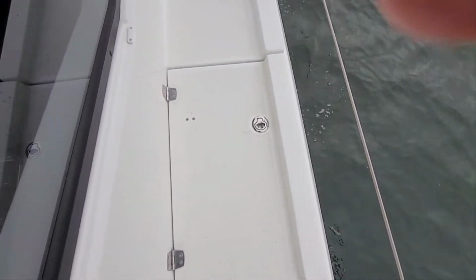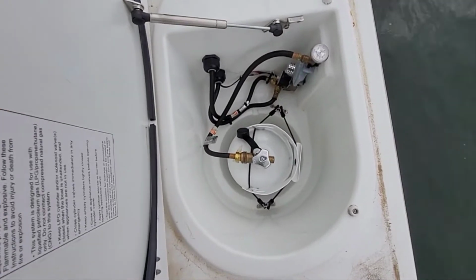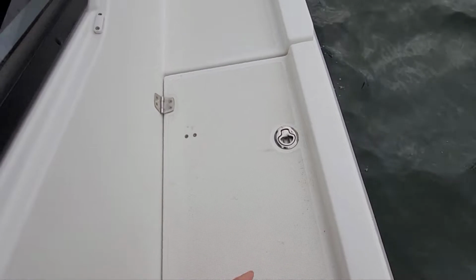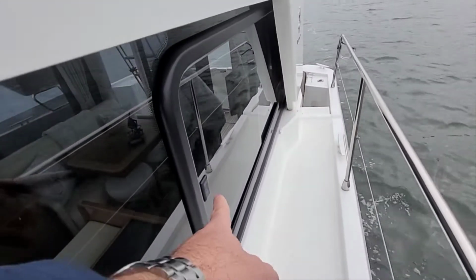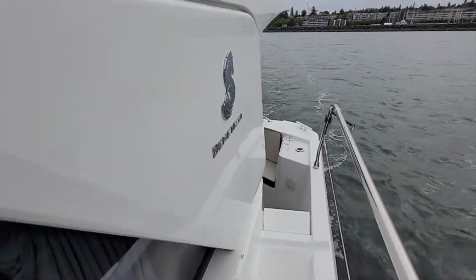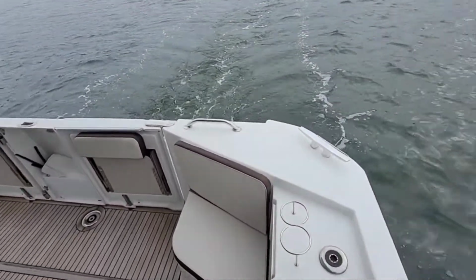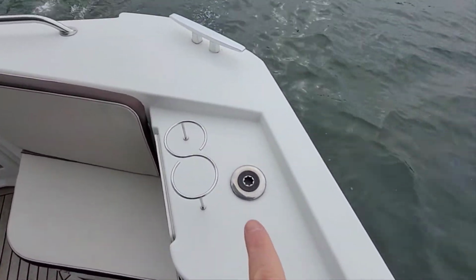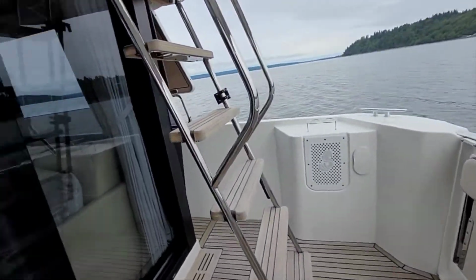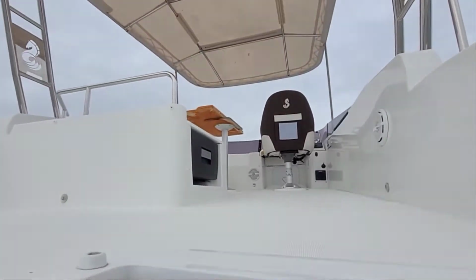Just here is the propane locker. Looking good. And there's a little window there as well. Beneteau fashion plates. Some water fill here. And let's head up top, then we'll go inside after that.